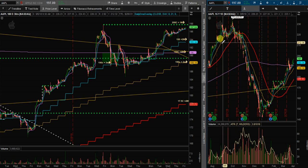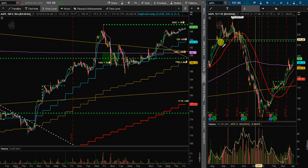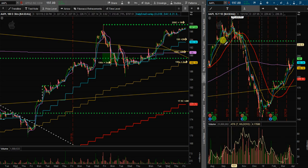simply because if it starts to get rolling, really starts to climb up there, probably going to test this breakdown level up here around 210, 212-ish area. That'd be a very nice move higher. So for now, that's my trade plan and what I'm watching for Apple next week.